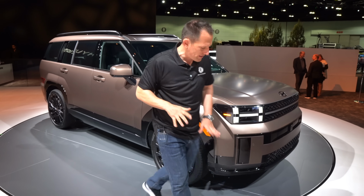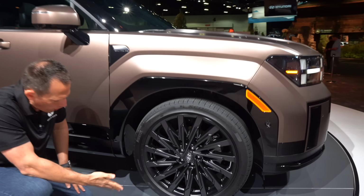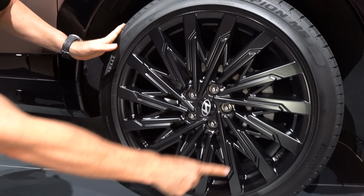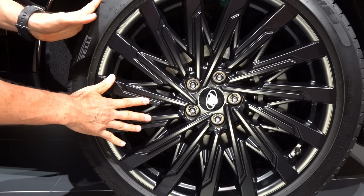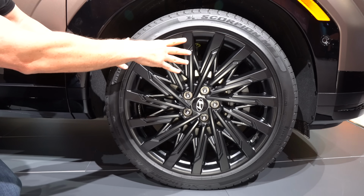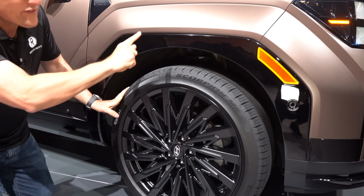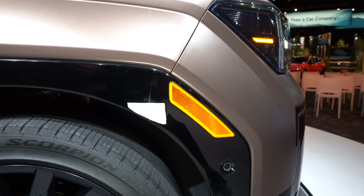Now, when we come around the bend, what are we working? Wheel and tire setup. So you're going to notice, of course, all new wheel design. Love this nice flat black multi-spoke design all the way around. You're looking at a 21-inch wheel on the Calligraphy, wrapped with these Pirelli Scorpion tires. And then you'll notice the gloss black that is around the fender openings. Now, one of the things I want to point out is look at how they edge out all the openings.